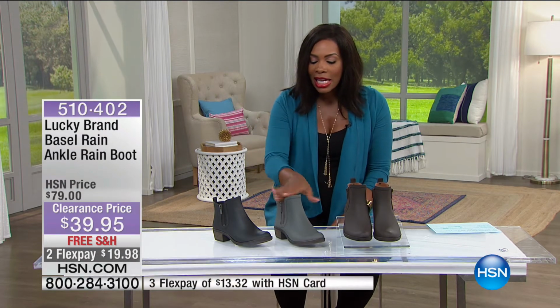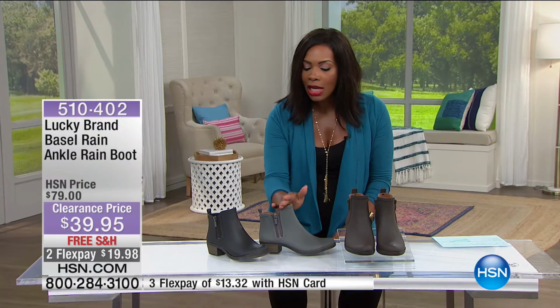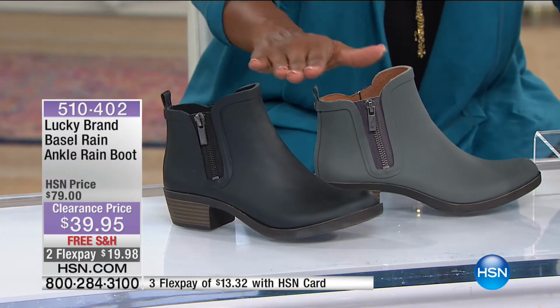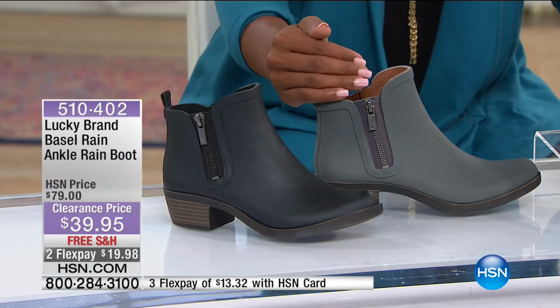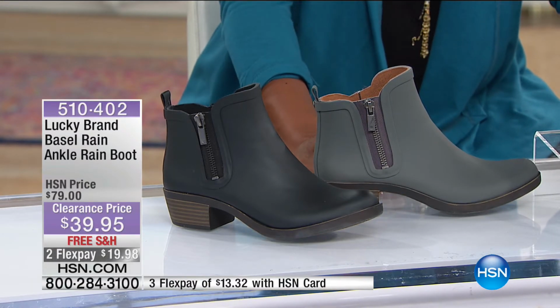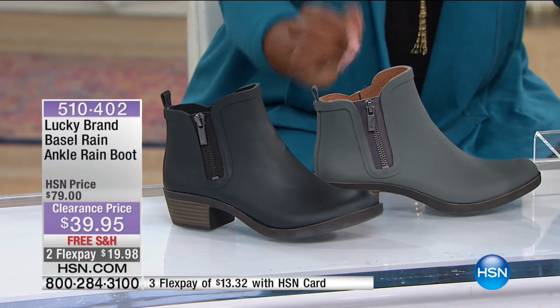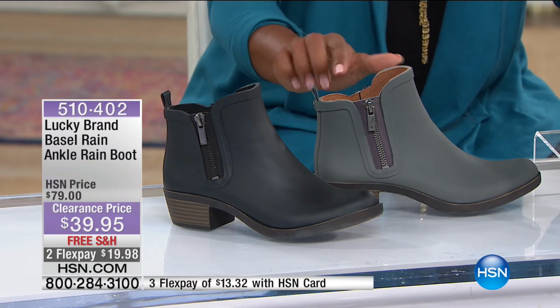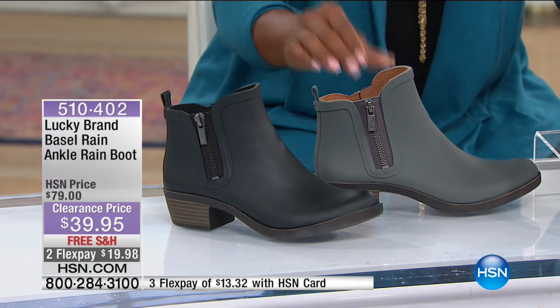Again, nice. You'll notice the way that these are contoured underneath the ankle. That's very important, because if these were straight across and they would hit you right on the ankle, it would be the most annoying thing. But because these are contoured under the ankle, you do have a more comfortable fit.